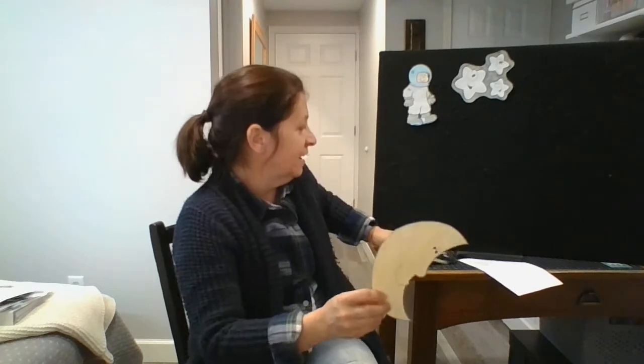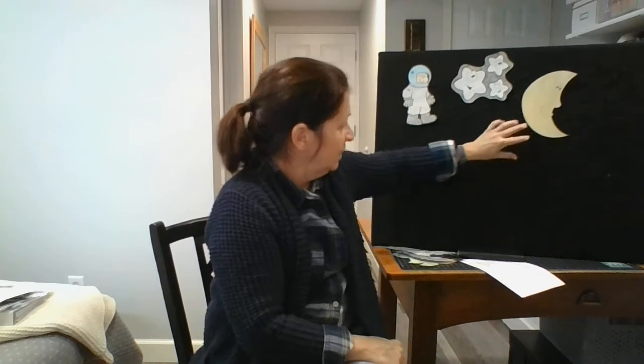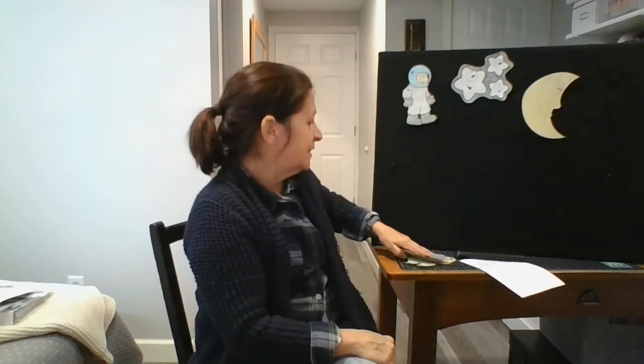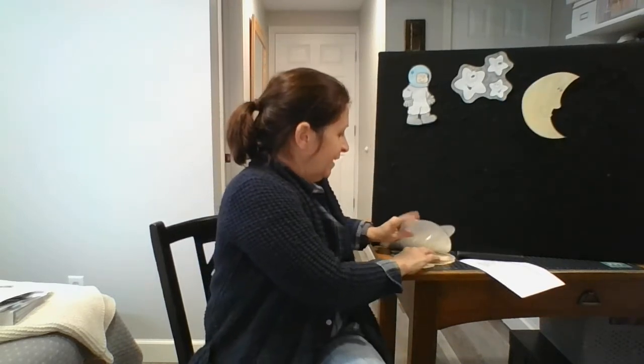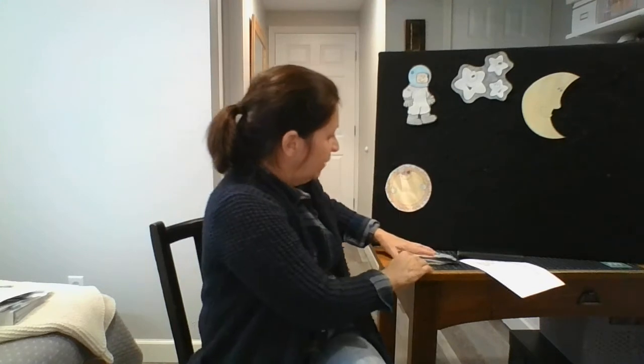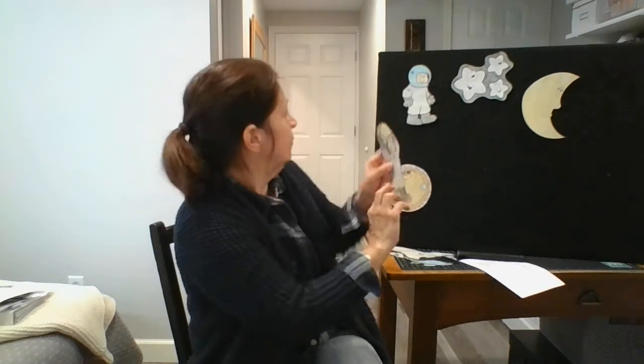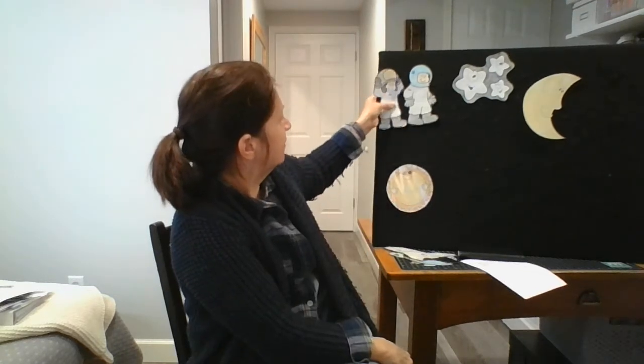We see the moon looking at me. Moon, who do you see? I see the sun looking at me. Put the sun up there. What? You know what? We have two astronauts. Hold on here. We should have two astronauts. Yeah, sorry about that. We have two astronauts. They're working together. There we go. She was putting her helmet on. Astronauts, who do you see?